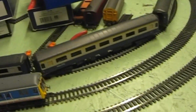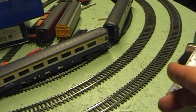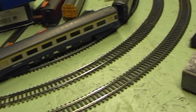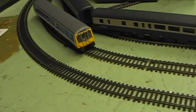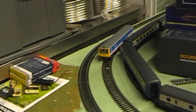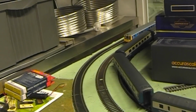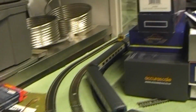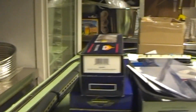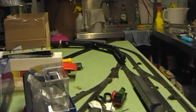It is a little bit tight around some of the curves, but everything I have has some point where it will slow down on a curve, because obviously the wheels are binding against the inside of the track. But that's about as slow as I can get this controller before the power goes off, and it seems to be behaving itself.